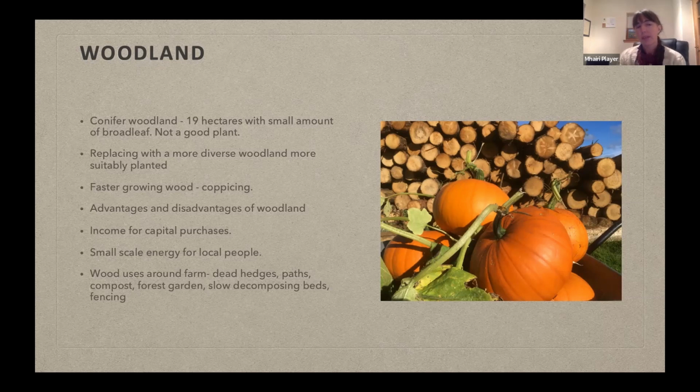The other thing that we're doing as well is looking at it as a small scale energy source for local people. A lot of really, really local people have come and bought long, big bits of wood and then cut them up themselves. So we can provide those quite cheaply, because it doesn't take a lot of equipment to do that. We also have a small splitter, so we can split some wood as well, but we haven't gone down the line of doing firewood as a major project, because that just wasn't cost effective for us.